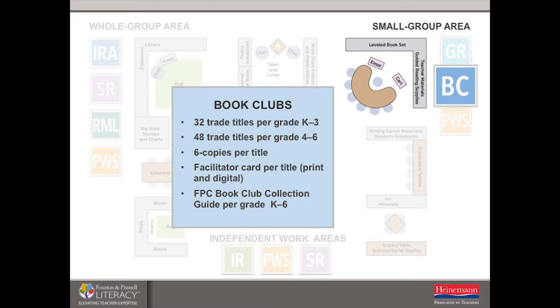These books are also organized into text sets. So at any given time, when I have book clubs going, which by the way should be about once a month, right? Book clubs about once a month. The different clubs are reading different books, but they might all have something in common. It could be author, it could be organization, it could be genre, something like that.